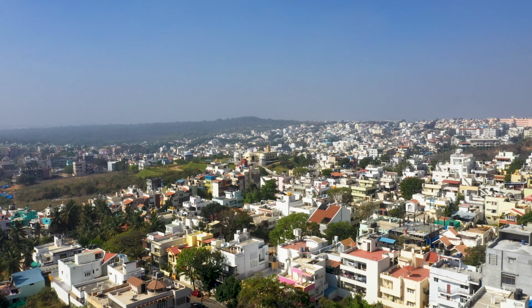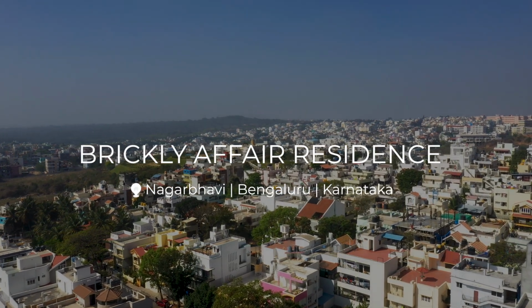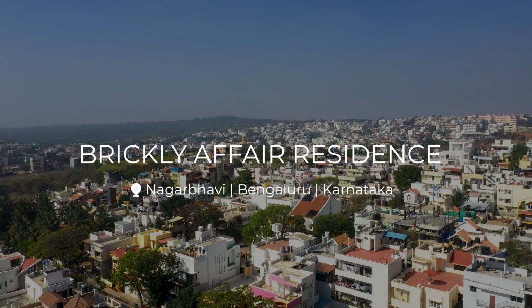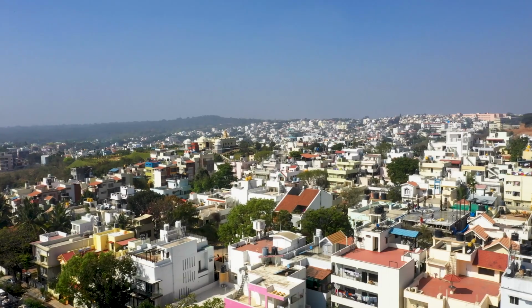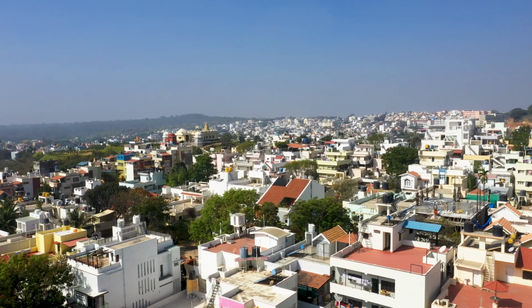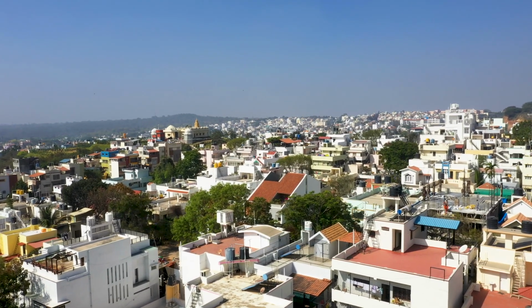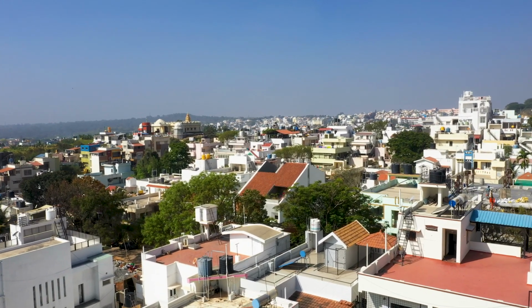Project Prickly Affair is set out in a 40 by 60 site in Nagarbhavi in the suburban edge of Bangalore. So our clients Sushma and Shrini came to us with the requirement of a 3-bedroom house. Their family structure was of the two of them, their parents and 2 children.